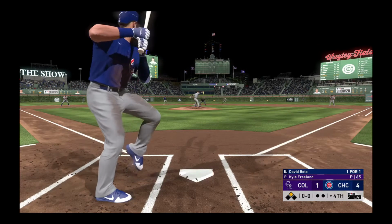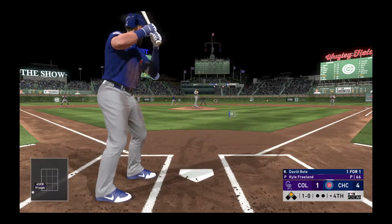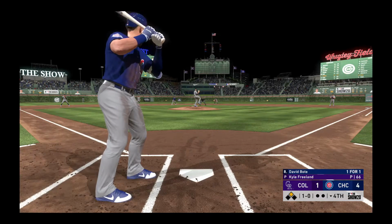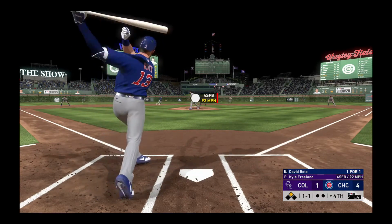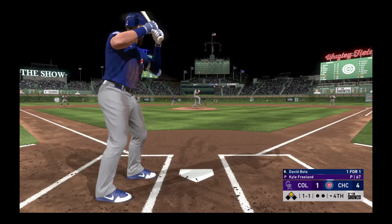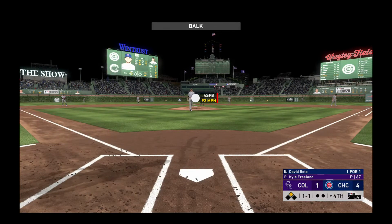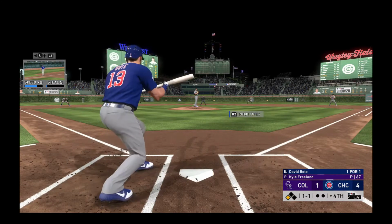Stepping in now, David Bote, as he'll take a look at ball 1. A couple of RBIs for him already, and a chance for more here. Sneaks a fastball by him at the letters. It's 1-1. From the belt, the pitch. And hang on. It looks like a balk will be called here, and that's going to move the runner up 90 feet to third with still nobody out.